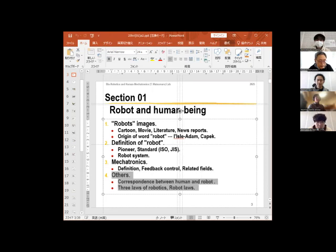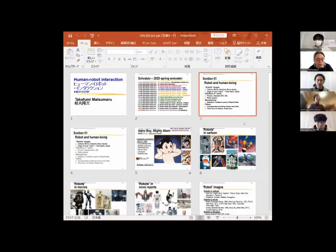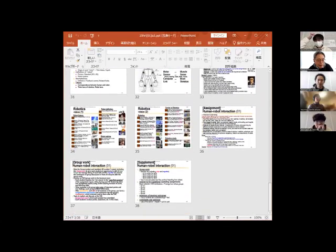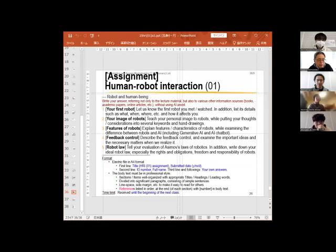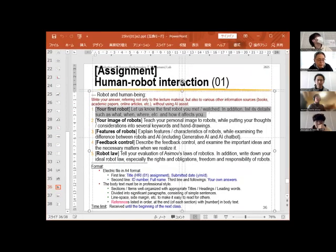The topics are robots, the three laws of robotics or robot law. Along these parts, the questions are like this. The first question is: what is your first robot? Please answer which robot you have met in your life, firstly, and what kind of robot you have watched. The second question is your robot image. When you hear the word robot, what kind of robot do you imagine? Some keywords or hand drawing is preferable. And what is the feature of robot, do you think? Explain the features and characteristics of robots.